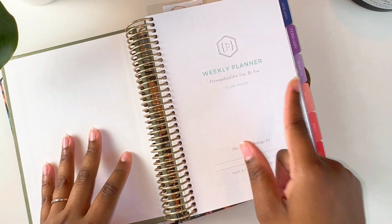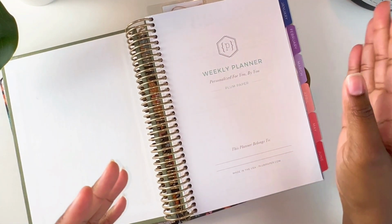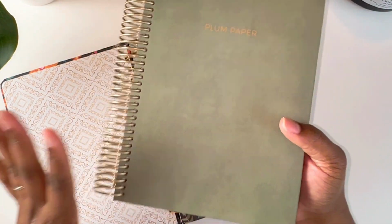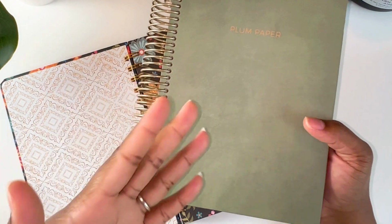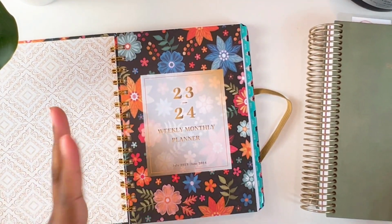It's a huge waste because these planners are already expensive enough, and if you're not using every single page, it's going to make you feel some type of way. So I think I may invest in an undated planner. So if I do want to use it all throughout the year, and if I want to use it for multiple years, I think it'll be very helpful. So that's it. That's all I have for this video.